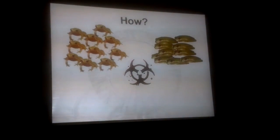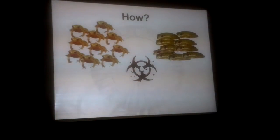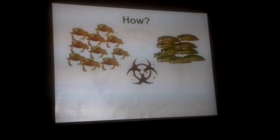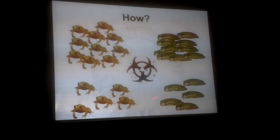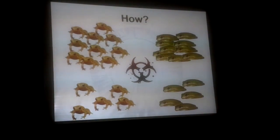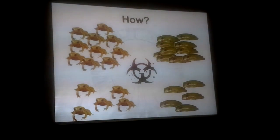So imagine two populations of frogs, one toxic, one not. And imagine something like a disease sweeps through this, or something else that kills a lot of them and doesn't really care whether or not they're toxic. So it reduces the population. And that's great. So what this population is sitting at now is a very low number that is subject to stochastic population fluctuations, and then therefore may just go extinct.